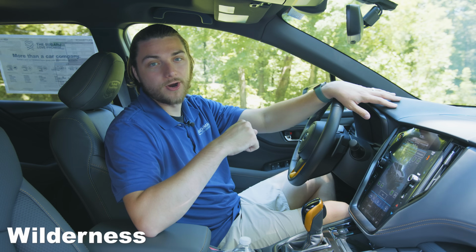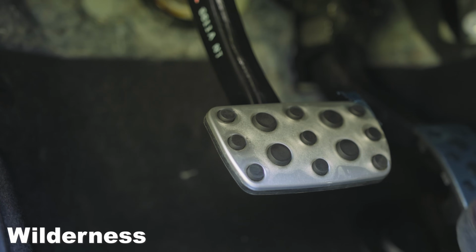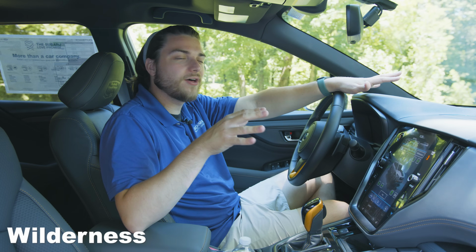Same lack of Harman Kardon premium audio system. You're stuck with just the standard audio system on the Onyx and the Wilderness. You also have these little aluminum pedal caps, which look really nice over here on the Wilderness. But that's just about all the differences between the two.